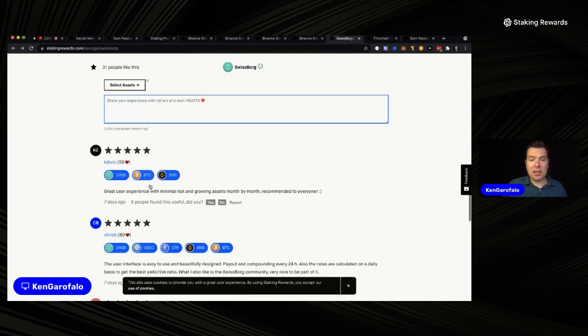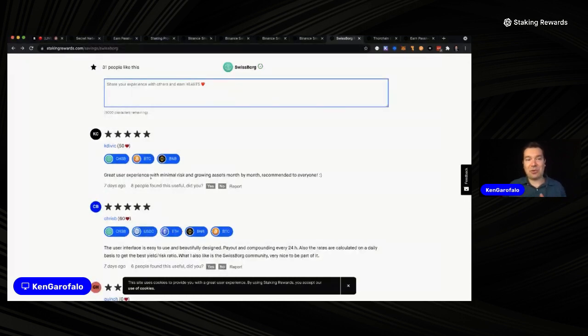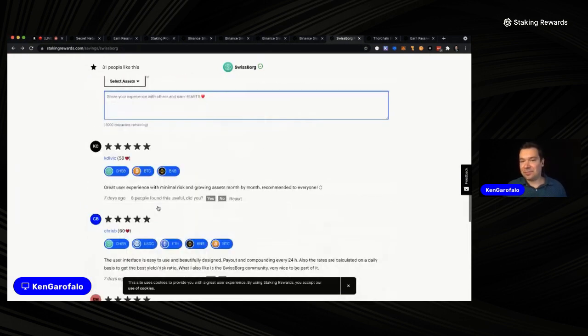And as we see here, there's been a ton of reviews for the Swissborg profile. We're really grateful that Swissborg has had their community come on and review here. So if you're a lending provider watching this feed, I challenge you to get your community to come on Staking Rewards onto your lending provider profile and start reviewing your service that you had.